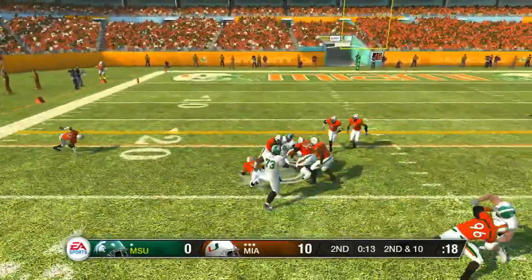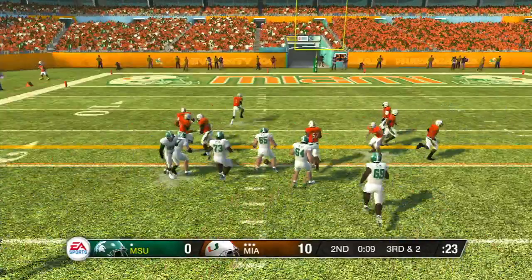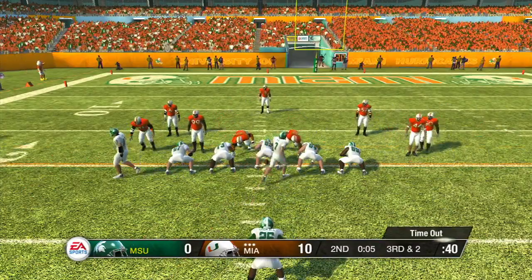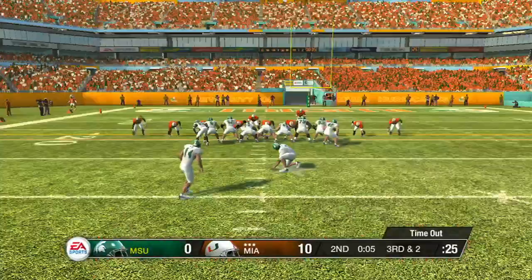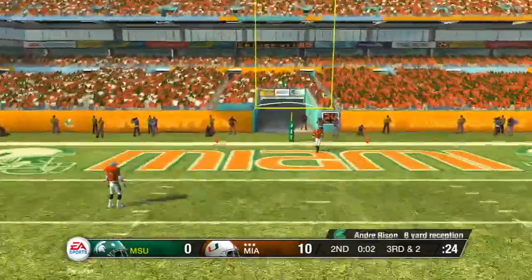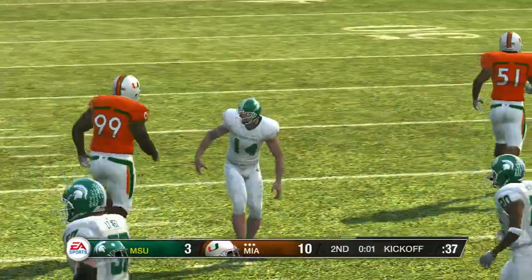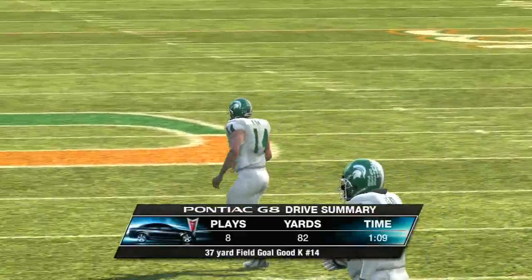Looks to him again, complete. And he's taken down at the 20-yard line. If they keep this up, they're not going to see a third down all drive. The quarterback is making it very clear who his go-to guy is on this drive. Through the uprights. And now we'll take a look at the Pontiac drive summary.